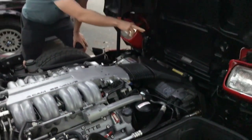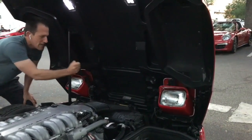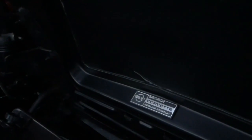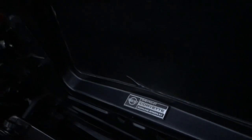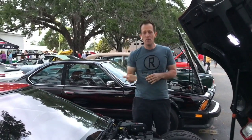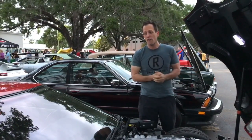If you don't know about Corvettes, they put an emblem all the way up the front here. If he could zoom in for you, it actually shows that this car is made in the USA, right in Bowling Green, Kentucky. All recent generation Corvettes come from that factory, and that's the only place where they're made, even to this day. And what's really cool is you go to Bowling Green, you can take a tour of the factory, and you could also check out that amazing Corvette museum there.